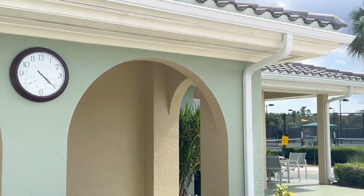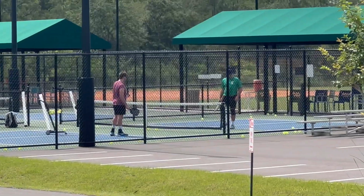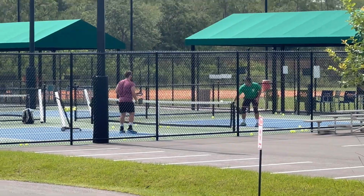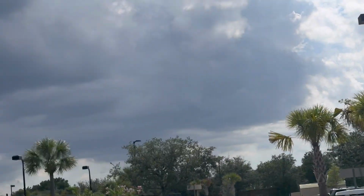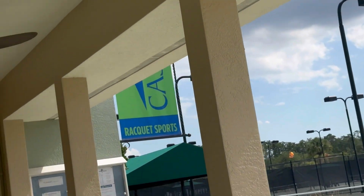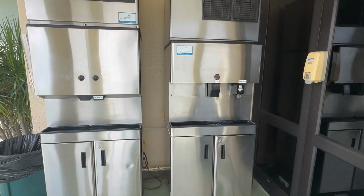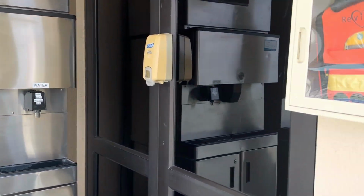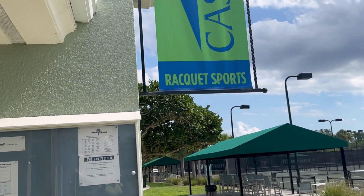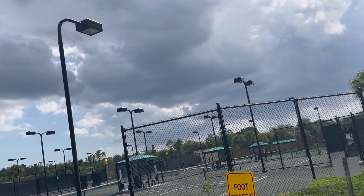And they have the bathrooms for men and women, and they also have an area for water. You can get ice or cold water. There's the two gentlemen I was telling you about that can practice. I don't know if one is an instructor or what, but they were getting their pickleball in. Ice and cold water machines. I like that a lot. Yeah, and there seemed to be an office called the casita, little house. That's what that means in Spanish, I believe.